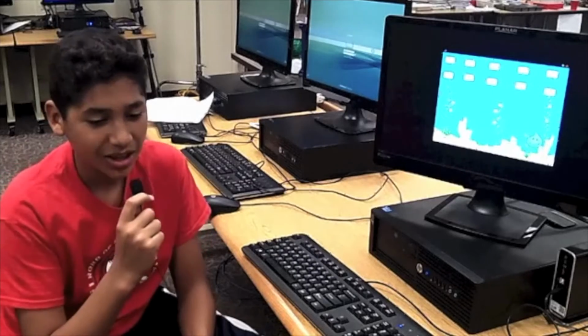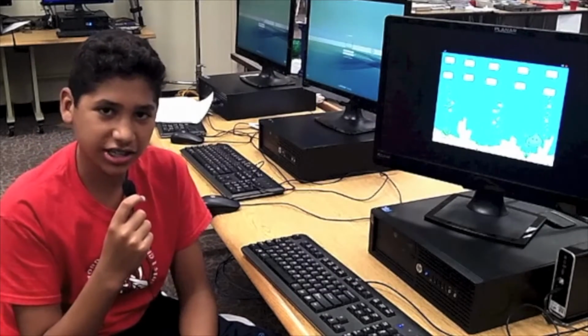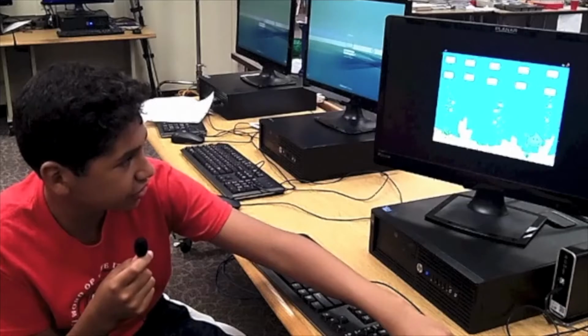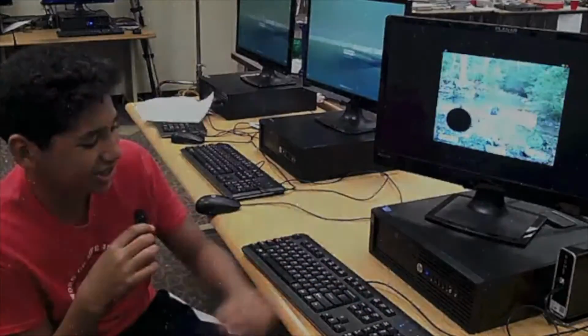Programming was really fun. So we were supposed to do a game on hydroelectric power because that's what we learned in 7th grade. When we were doing this, it took a long time, but when you finish, you feel accomplished, and it's like you work so hard on it.